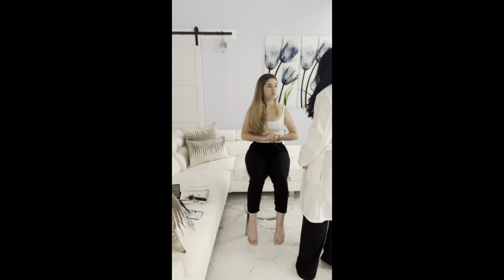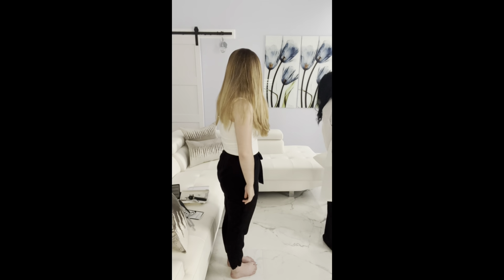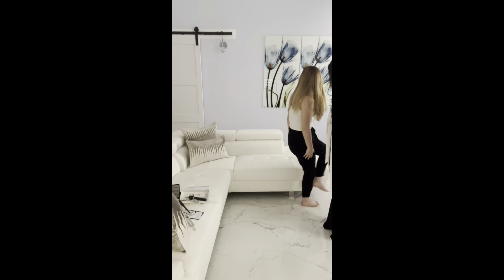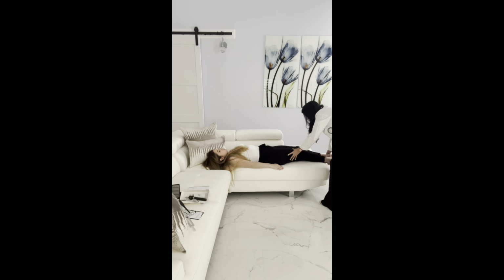The special needs dance. So I'm going to have you stand up for me. Okay, I'm going to have you lay down. Alrighty. So I'm just going to keep them like this, okay? Mm-hmm. Okay.